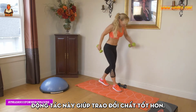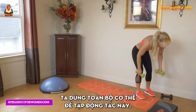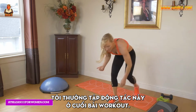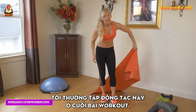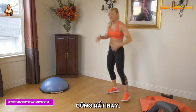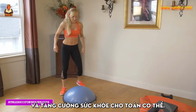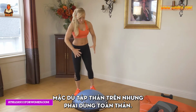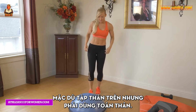What I love about this is we're gonna get a little bit more metabolic. We're really using the entire body for this. These are the types of exercises I do at the end of my workout because it gets the heart rate up. It's fun. And it's really strengthening my whole body. Even though I'm targeting a lot of my upper body, I'm using everything to do these movements.